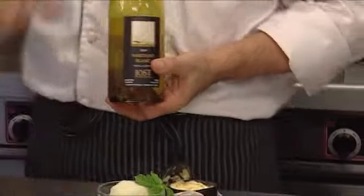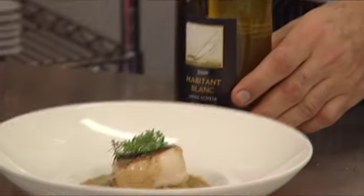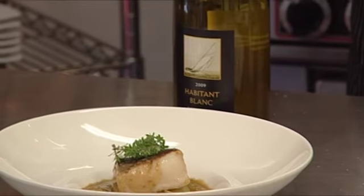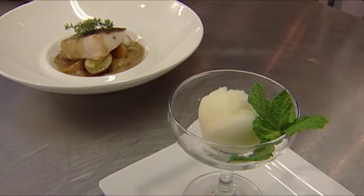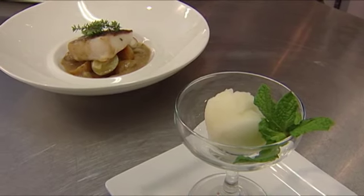For the halibut, being a creamy sauce with that earthy flavor of the mushroom in it, we picked a Habitat Blanc. It's a local product again, and the butteriness of the wine complements the fish very well. The sorbet is a lime sorbet with a touch of tequila, and we make our sorbets here ourselves.